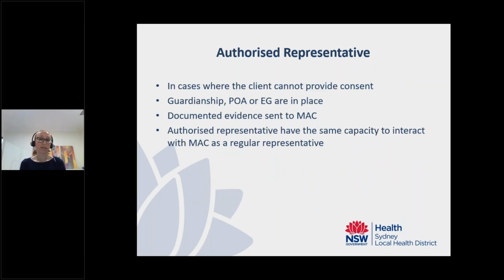An authorised representative is someone who has guardianship in place, an enduring power of attorney or guardian, and documented evidence needs to be supplied to My Aged Care before someone can be registered as an authorised representative. So an authorised representative has the same capacity to interact with My Aged Care as a regular representative or as a client.